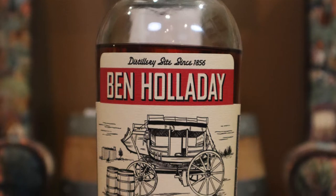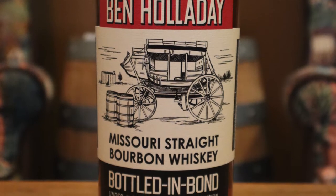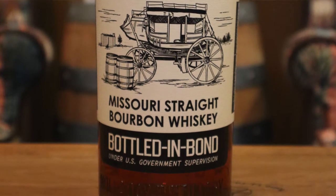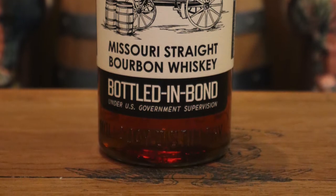It's got a fairly low barrel entry proof. I believe it's like 118. Okay. It's bottled in bond. It was made in the spring of 2016, bottled in the spring of 2022.